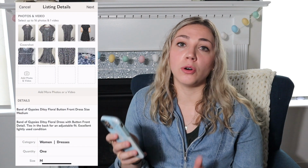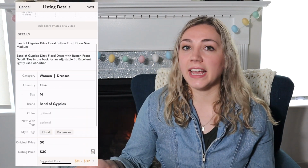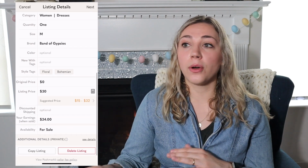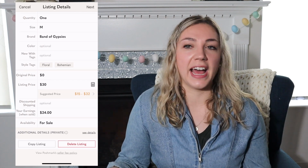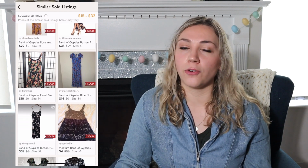But I pretty much always just put 0, and then I put the price that I want to list it for. And when you're trying to figure out what the price of the item should be, Poshmark does actually give you a window on what they think you could potentially get for that item based on what similar items have sold for in the past. So a lot of times I will go off of that, but you definitely do not have to list an item for whatever they tell you to. You can list an item for whatever you want.